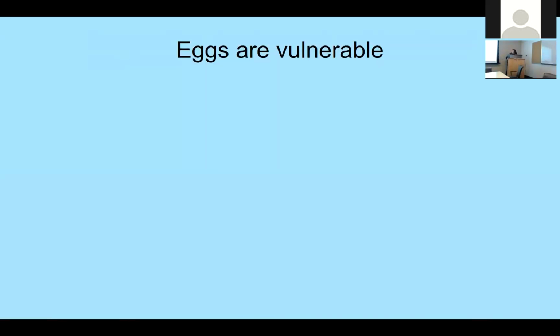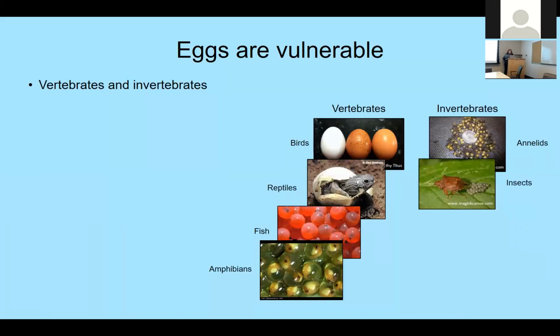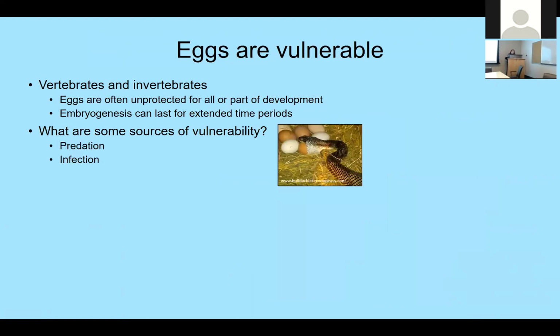So I'm going to talk first about the life history strategy of producing eggs. Eggs are a strategy for both vertebrates and invertebrates from a wide variety of different groups. Here's just a small sampling of those. And they're often unprotected for all or part of their development. And embryogenesis, or the length of time it takes for an egg to develop, can last for quite a while, from days in some organisms to weeks or months, and in some octopus it can actually last years. So these eggs are quite vulnerable during this time period, due to predation, infection by various microorganisms, or by fouling.